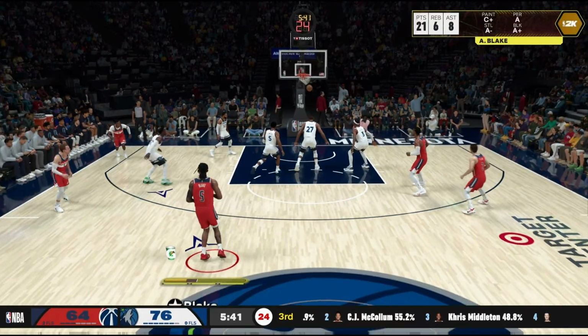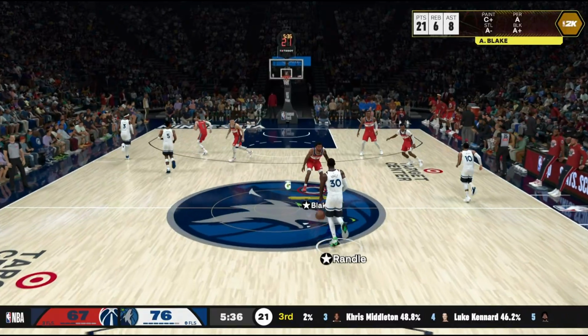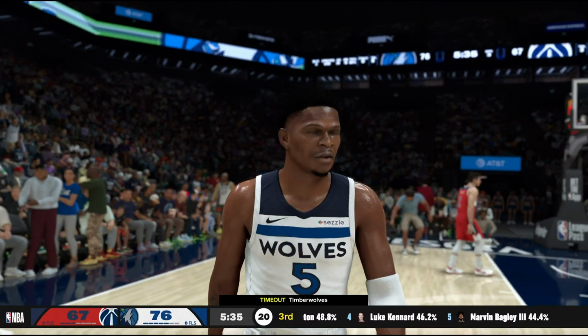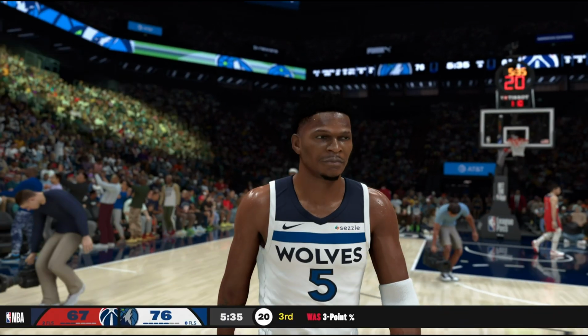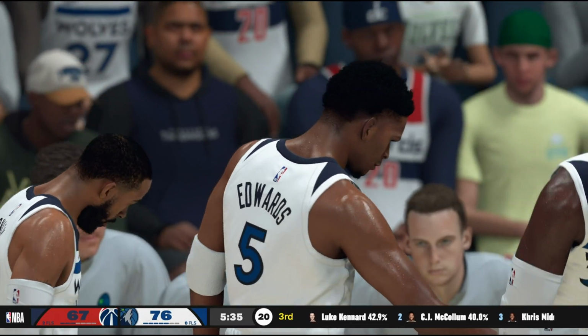Kennard for 3. Score the bucket. He's made 5 so far, shooting a very clean 5 of 7. I love the spirit he's shown tonight, particularly on the offensive end. Boy, I tell you what, the hole would be a lot deeper if he wasn't being as efficient as he's been so far.